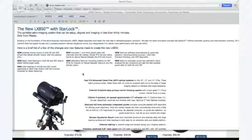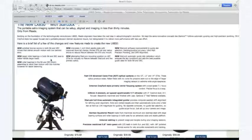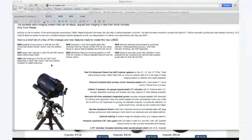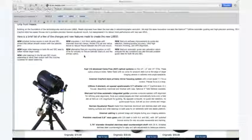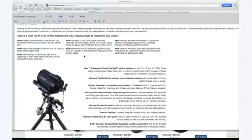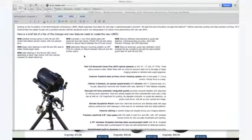Now let's go through a couple of the highlights of what they've changed. New polished worm gears in both right ascension and declination, larger bearings in both right ascension and declination, new clutch assemblies to allow freer motion with the clutches loosened for easier balance. I know firsthand from a number of the posts that I was reading and following on Cloudy Nights that was a particular item of concern for a lot of amateur astrophotographers out there. A new one-piece, one-inch thick saddle plate with improved dovetail clamps, thicker optical tube assembly rails and radius blocks to reduce flexure between the optical tube and the mount. New alternative StarLock mounting position on ACF optical tubes for virtually no flexure between StarLock and the primary optics.